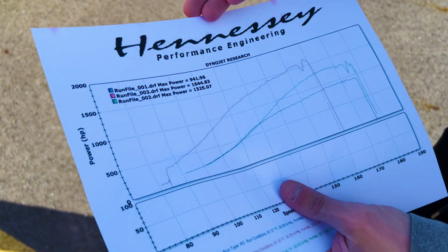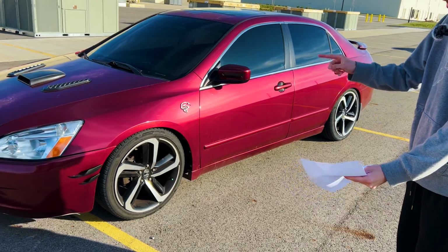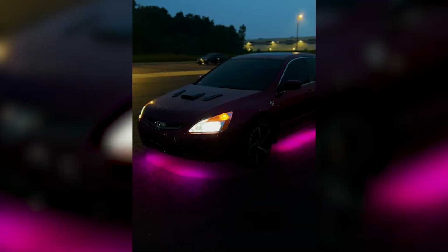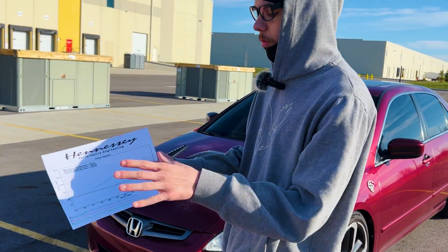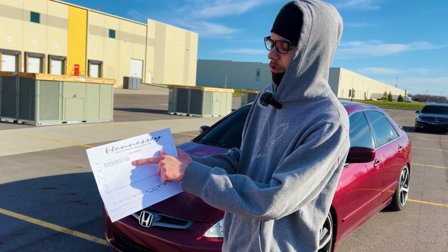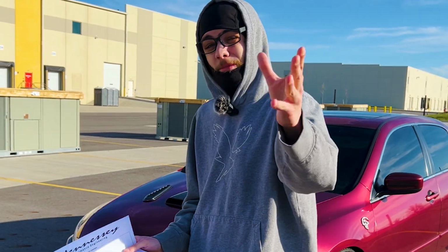As you can see, the boys from Hennessey Performance got me 1600 horsepower in a Honda Accord. Now, of course, the engine's not stock, it's a Hellcat engine, and even the Hellcat engine's not stock, but 1600 horsepower. I mean, we did have some other runs when it was a little bit more inconsistent. The first run's 941 and then the third run's 1300. But dude, 1300 horsepower on a bad run, that's like 10 times your horsepower.